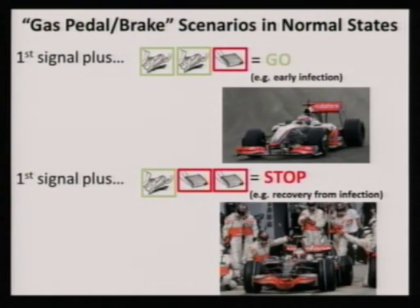This is the gas pedal scenario in normal states. If you have two gas pedals and one brake, then it's a go. And that's a nice looking car that makes a turn and does not go upside down. This usually happens in the early stages of an infection, when our immune system has to become activated. Very simplistic the way I present it, but this is a good way to understand how it goes. And then when the immune system takes care of business in the normal states, several of these negative immune checkpoint proteins are upregulated, and you have your car nicely parked, ready to be used for something else.